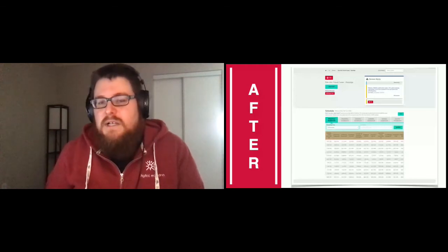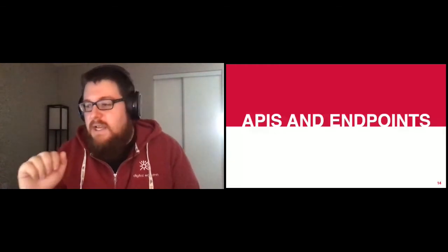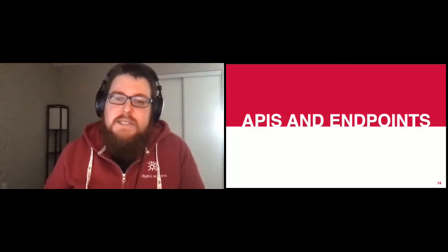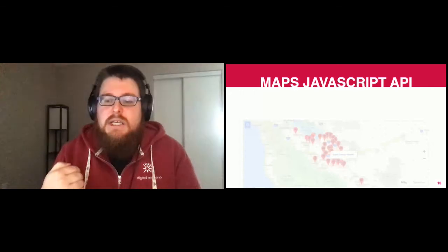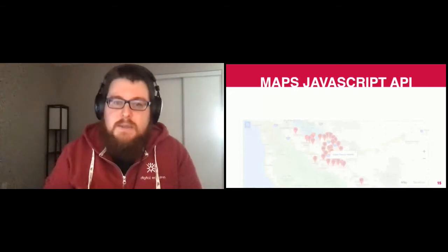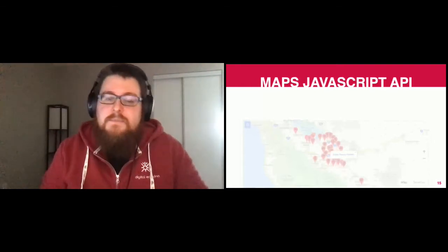So now we're getting into some other stuff, right? APIs and endpoints. Really expanding on what we're using on the site, and hitting hard on what the clients need and how we can use that route data, but also supplement it with some APIs and different endpoints that bring the whole thing together.